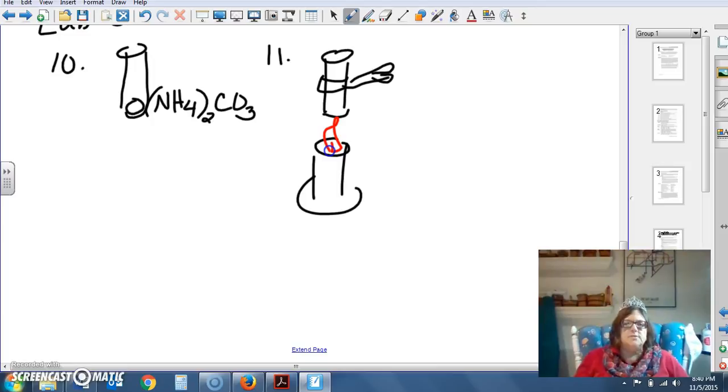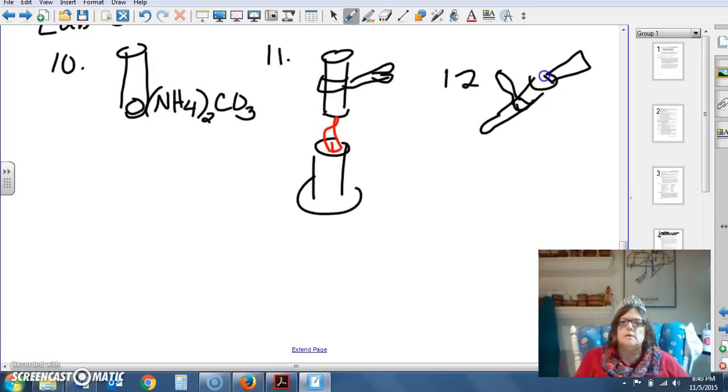Remove the test tube from the flame. Here's our test tube holder again. And put a piece of litmus paper in. Actually, we will probably use pH paper. Just put it into the edge of the opening of the test tube. Okay, do not sniff the test tube. No smelling. If you're going to waft, you wave your hand in front of your nose and waft.